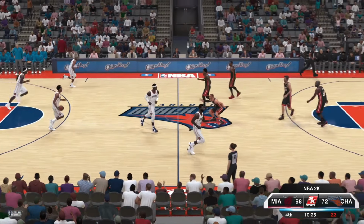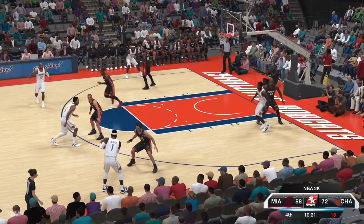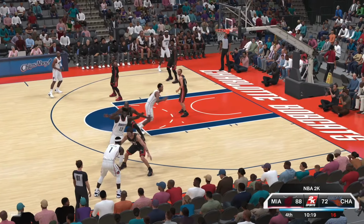Boy, you got to admire the mid-range game of Wade. Has this area of the floor on lock. I mean, incredibly efficient from here.